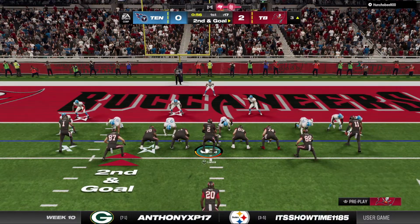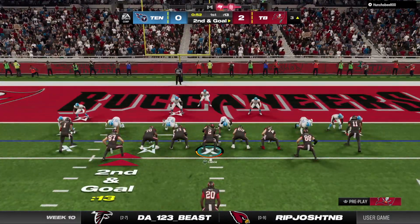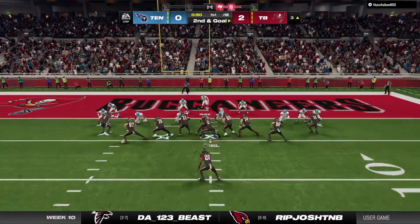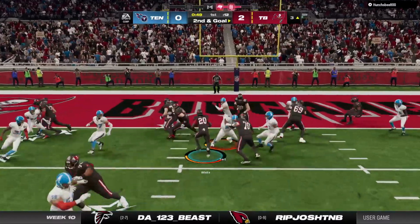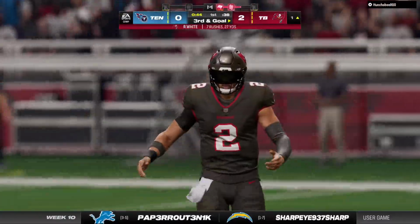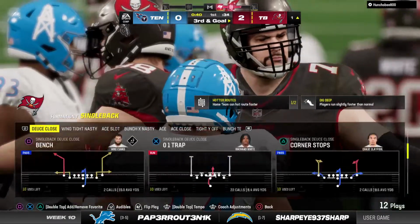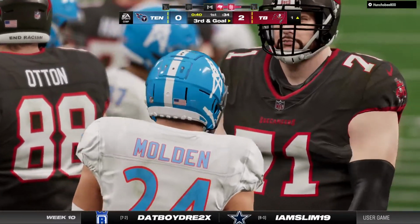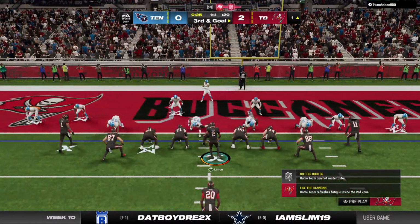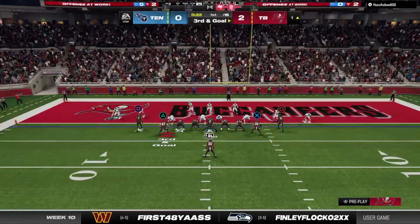Here's 2nd and goal. Black Ultra. White will get down close to the goal line, but not in, as he'll be marked down at the 1. A gain of 2 there on the heels of a 1-yard pickup on 1st. This Titan defense, they just will not give in easily. Looking for another stop, 3rd and goal.